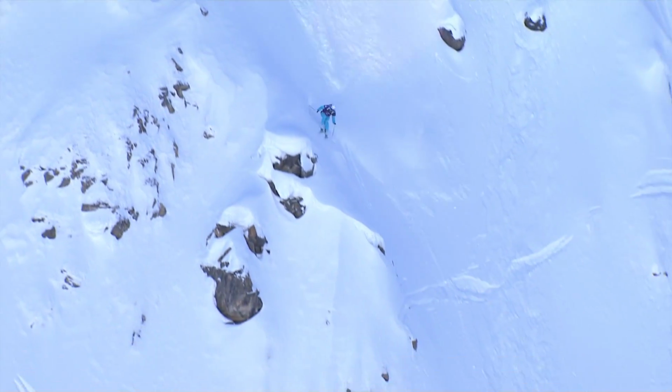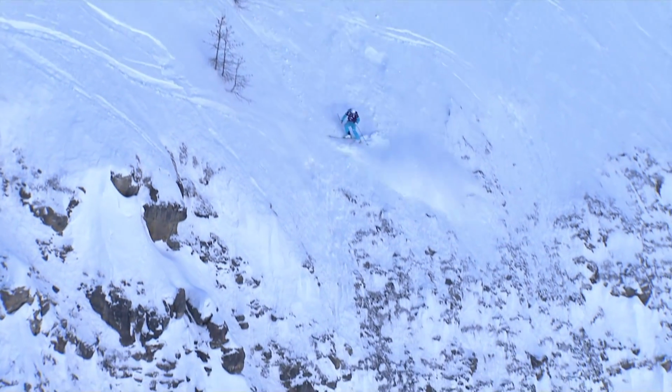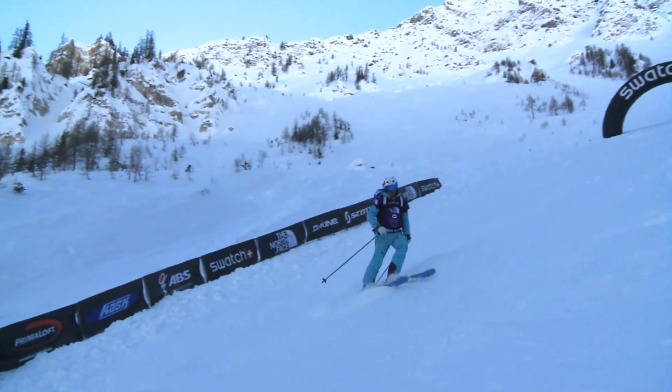He rode a feature-packed top section with an almost seamless fluidity, linking a series of jumps before heading to the cliff band below, where he sent a huge jump, landing cleanly, but just missing out on a podium spot by a couple of points. 4th place for Ducrot.